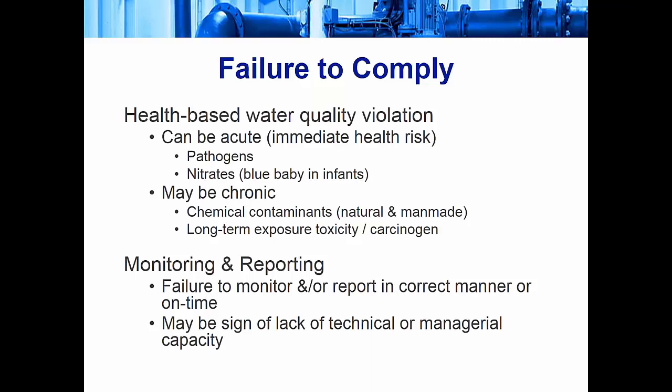The first of these is what's considered a health-based water quality violation. So this can be an acute problem, which is fundamentally a very immediate health risk where you consume the water and you could get sick and quite ill, and for certain portions of the population could be a very dangerous situation. Think of things like pathogens, and for infants, nitrates in water are both acute or immediate health risks.